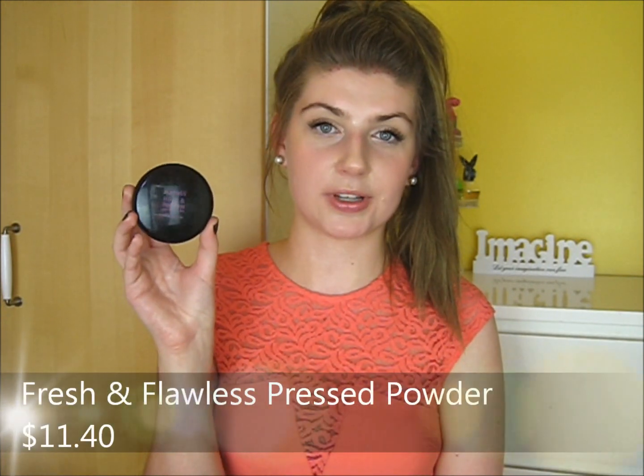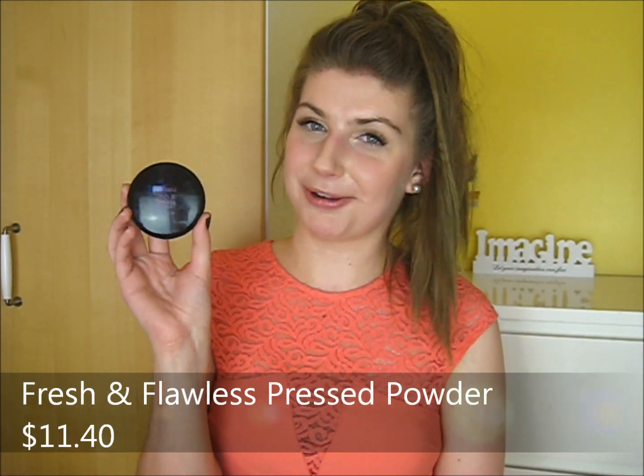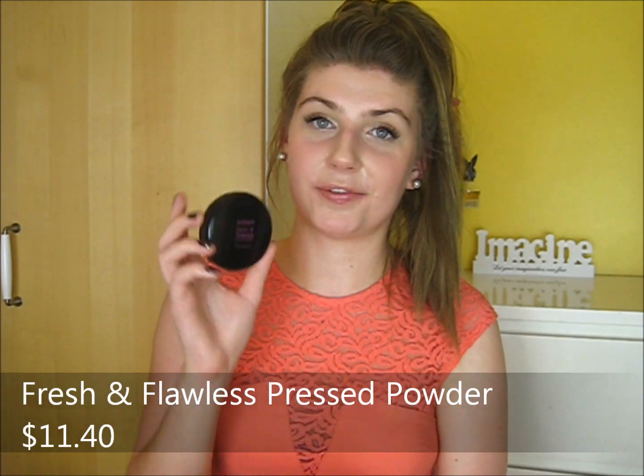I'm going to start with my Australis Fresh and Flawless Pressed Powder, which I've talked about in, let's just say, too many videos. This is a powder foundation, so it's a good setting powder, but at the same time it's going to give you a little bit of coverage. You can use it by itself. I prefer to set my foundation using this. I find that it just gives a lovely flawless finish, and it's just a nice smooth powder as well. Doesn't look cakey at all.